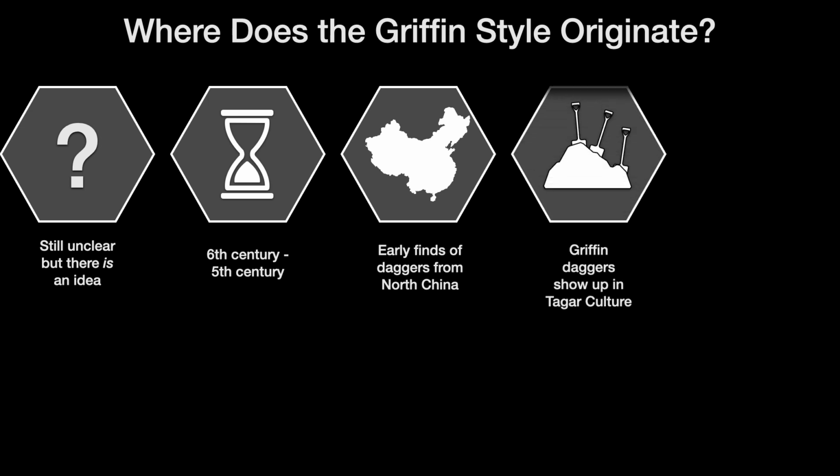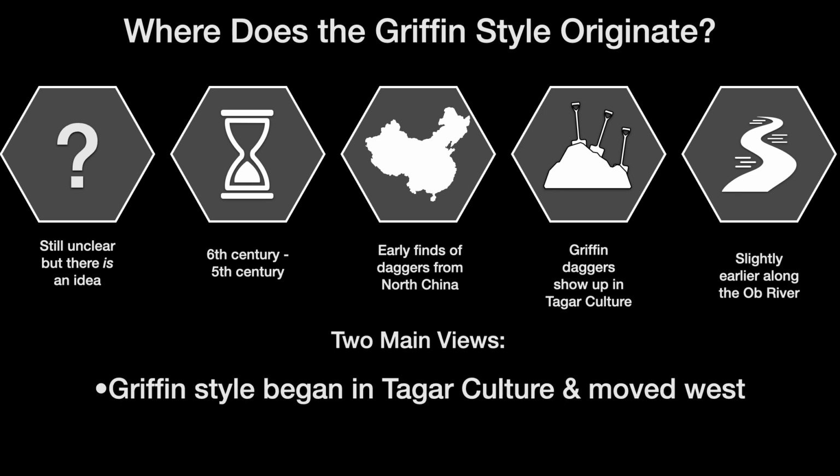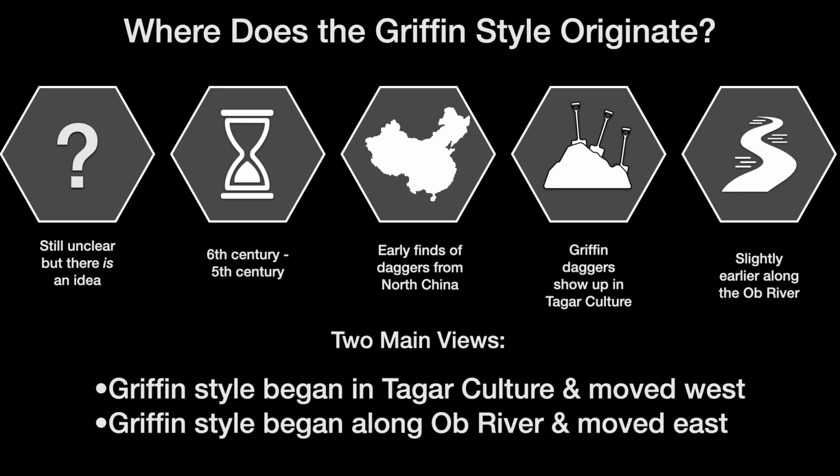In the mid-6th century, however, griffin daggers do begin showing up in the Tagar culture, located in today's Republic of Tuva, and they also show up in several burials farther west along the Elbe River around the same time. Essentially, the two views on where griffin daggers began is that they started in one of these two locations, and then they spread east or west respectively.